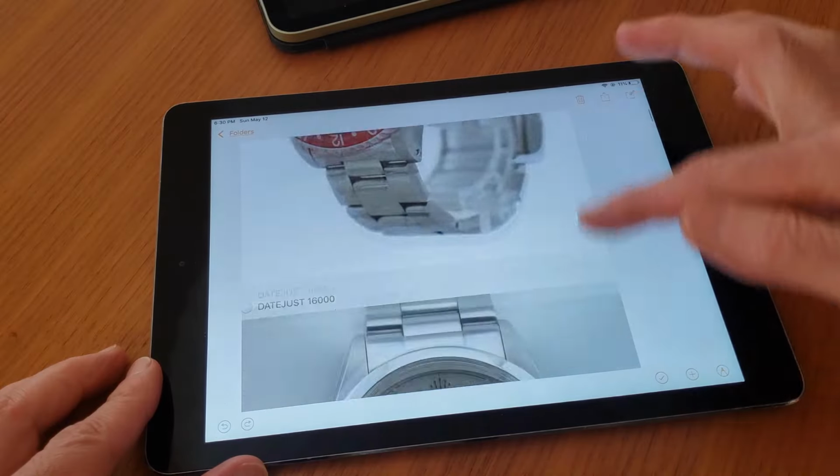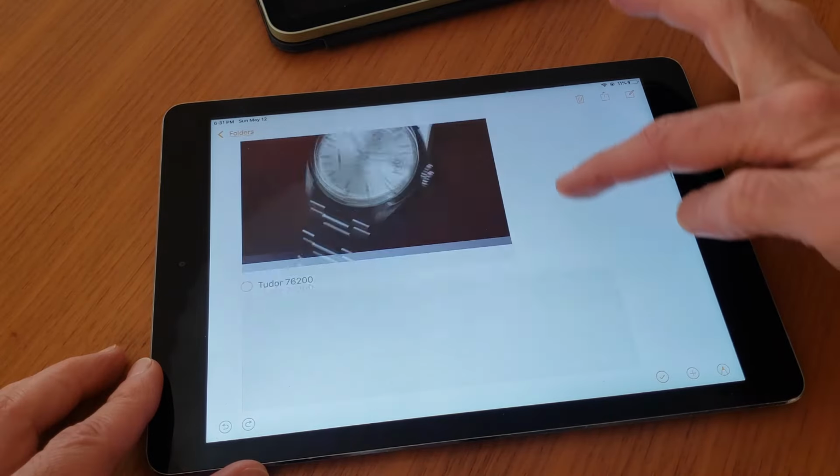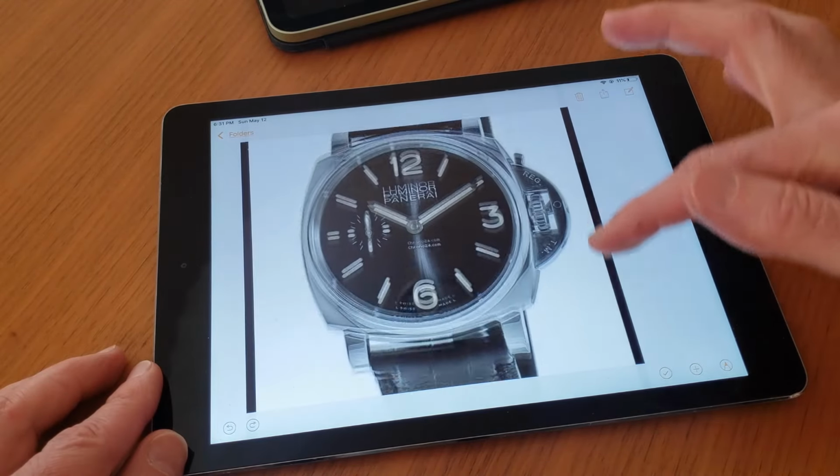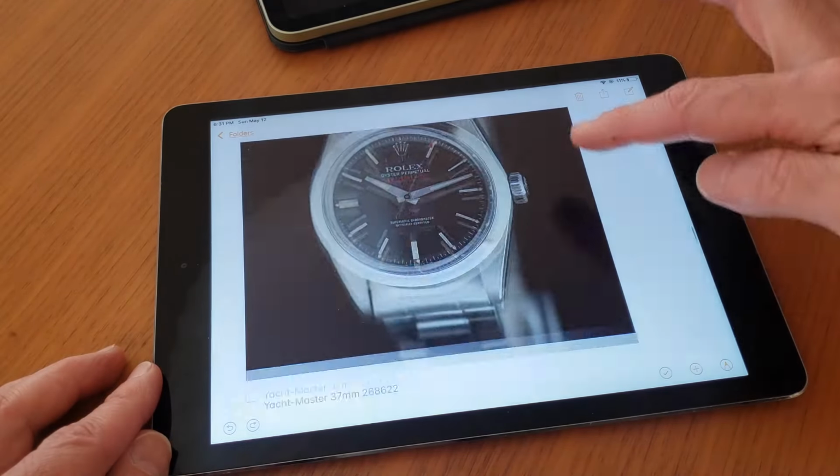I have a lengthy gallery of watches that I really like, but many of them I've never owned, but frankly don't need to either. Kind of like my virtual collection. Maybe I'll list them in a future video.